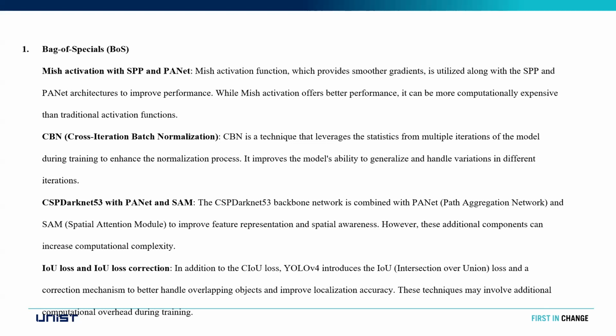Also, cross-iteration batch normalization, a technique that leverages the statistics from multiple iterations of the model during training to enhance the normalization process. And all the improvements based on architecture are related to these bag of specials. So it slightly increases the computational time, but gets higher accuracy.